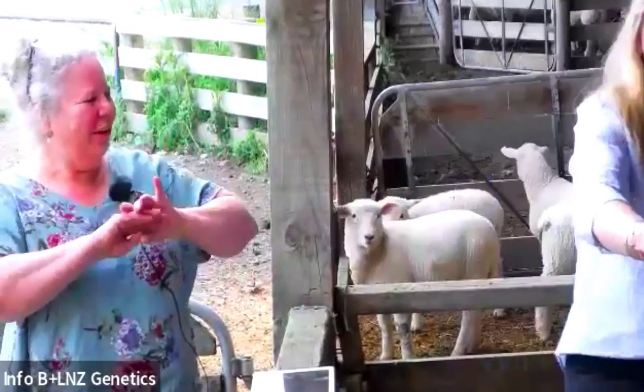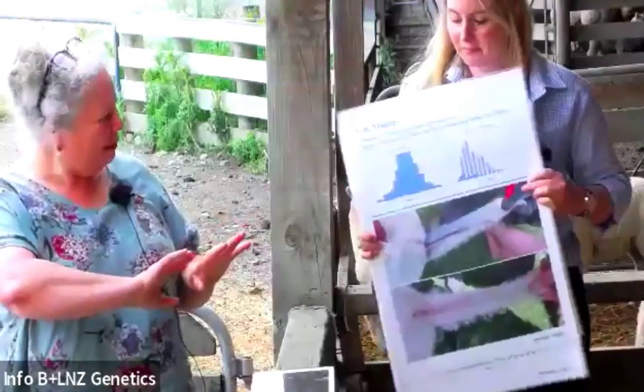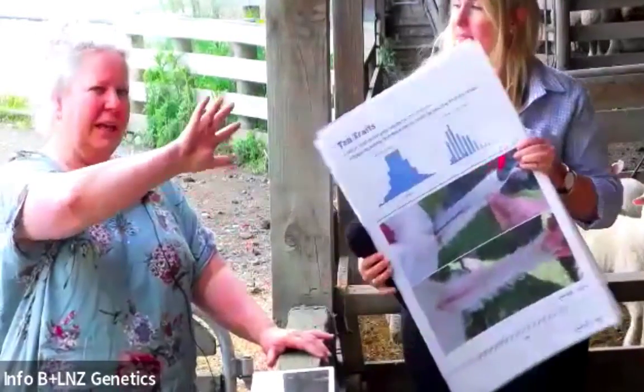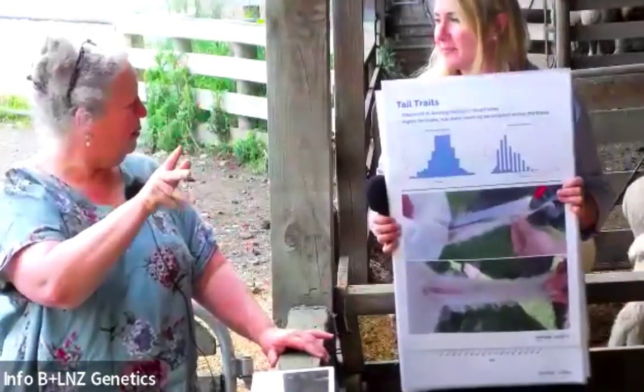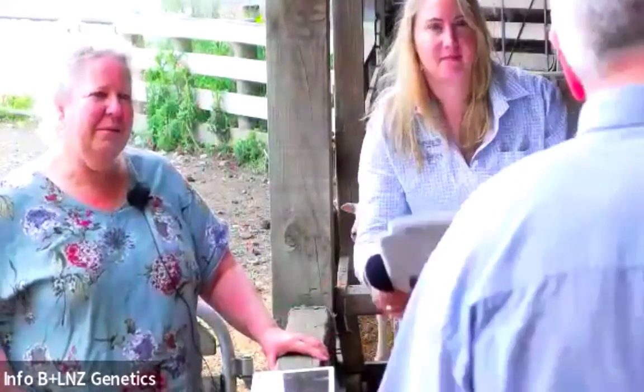So, you know, in those photos we had before, they had the bare area under the tail, but some animals are shedding the wool right up the tail and across the top of the tail, and this is a separate trait.